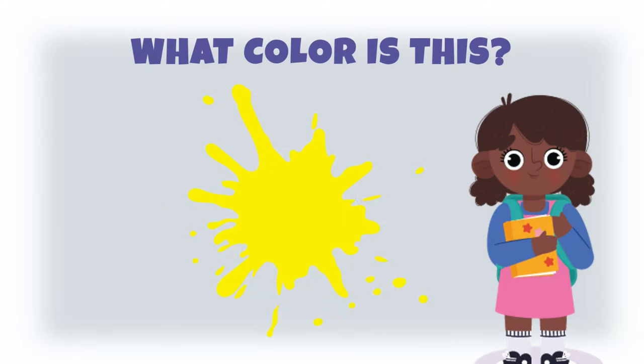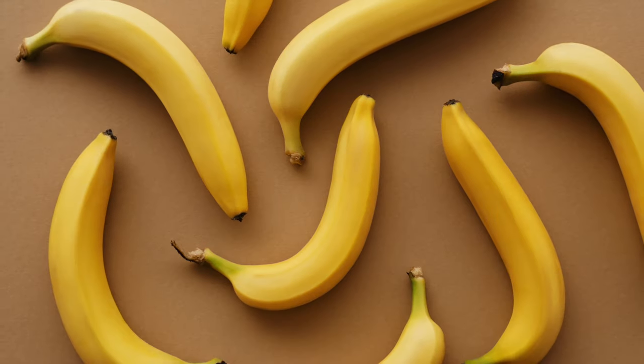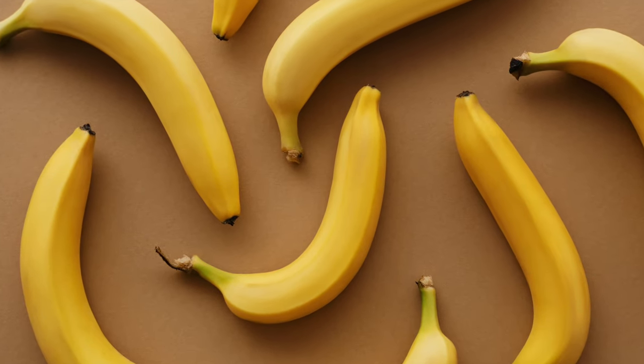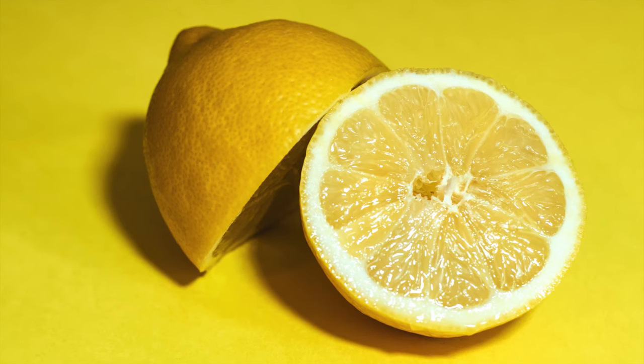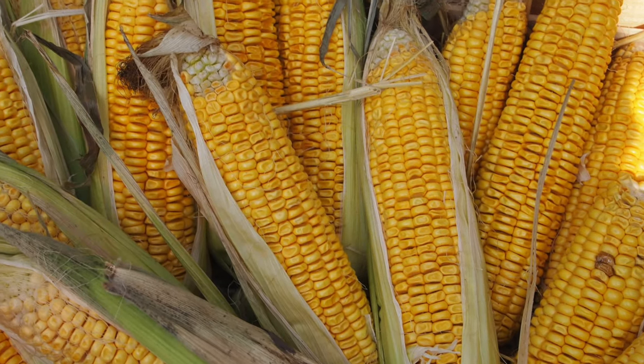And this one? Correct! It's yellow. Can you name any yellow foods? Banana, yellow. Lemon. Do you know what color this is? This is yellow. Corn.